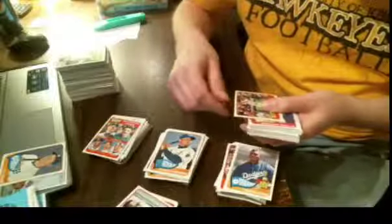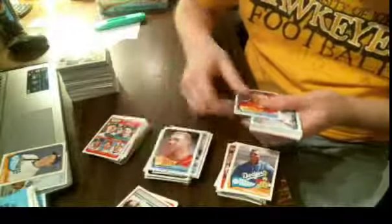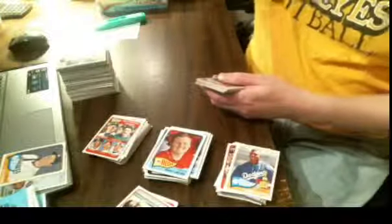In box number 11 here, we're going to get that fourth big card. We got to do it pretty quick. Did you get the hit in that box yet? Did I get a jersey? I'm not sure. I got a big stack of it still, so I don't think so. Pretty new in this box.